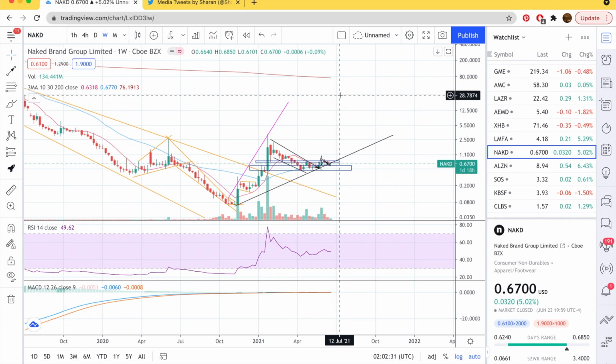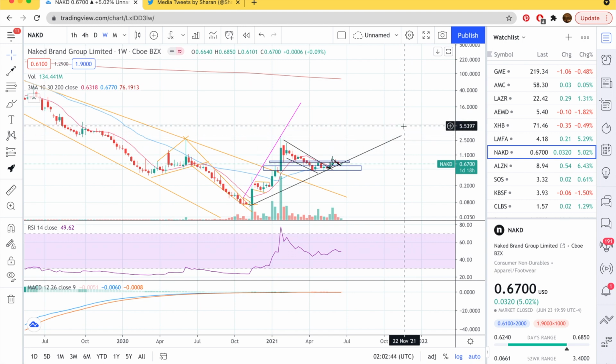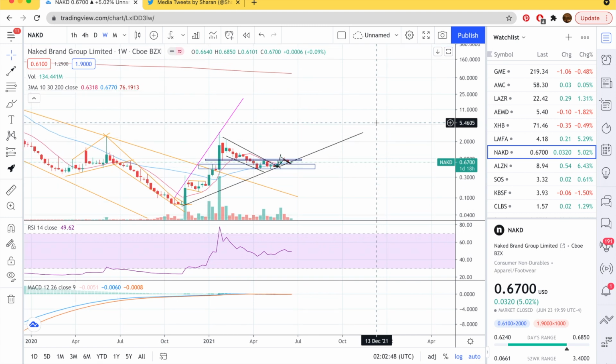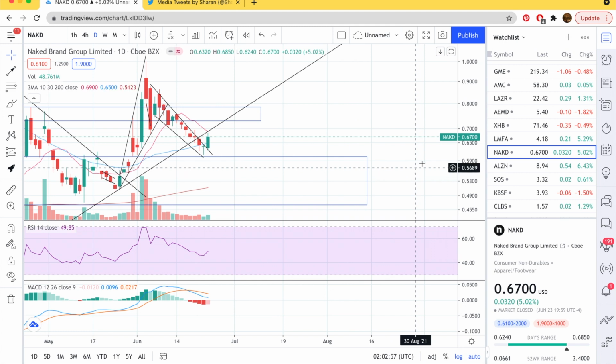It may run very hard. Maybe it may go through a merger, which may cause the next move up towards $5-6. But again, we always need to keep reevaluating and flip from bearishness to bullishness and vice versa. But looking good right now, NAKD.